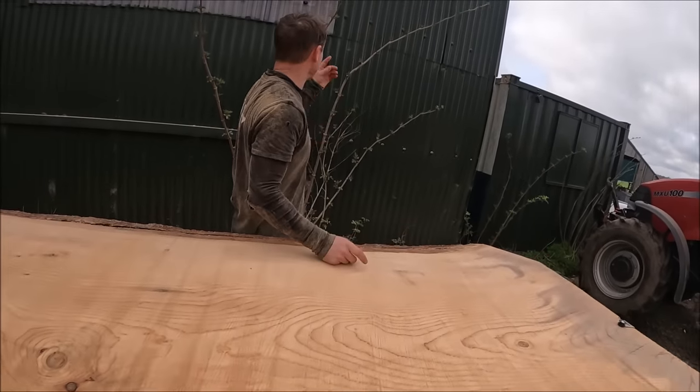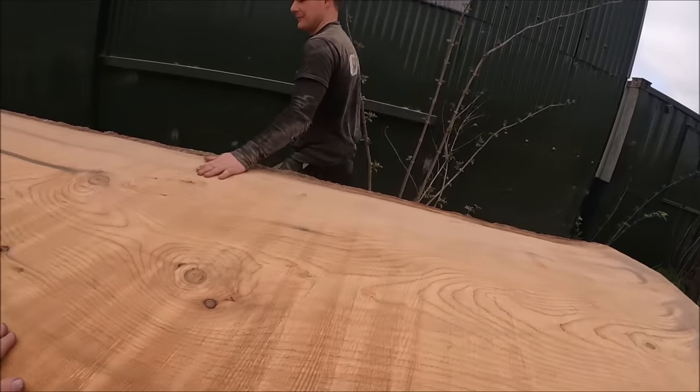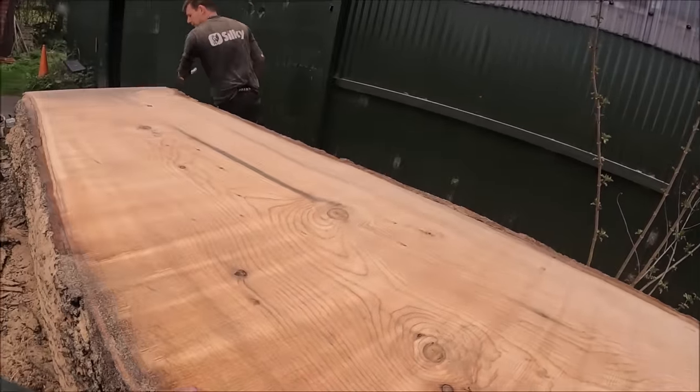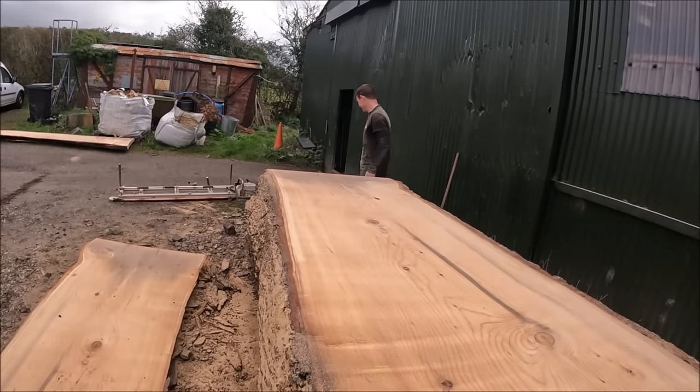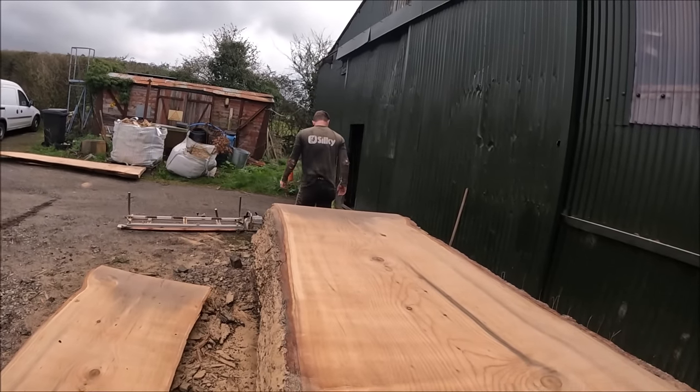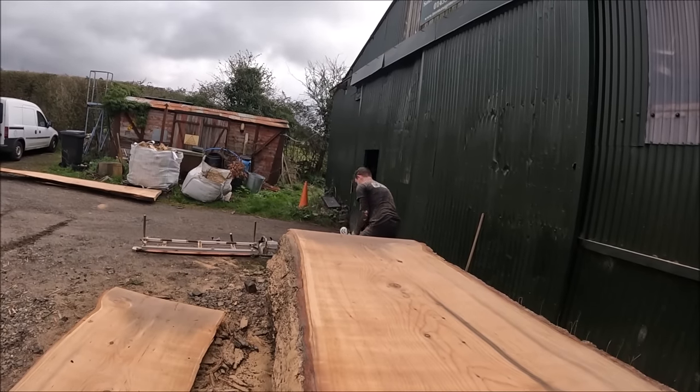If you did that in like half inch boards, the amount of timber they clad that barn. I know, but I wouldn't want to do that. Well, not half inch boards with a chainsaw, you'd lose 30% of your boards in sawdust, wouldn't you?